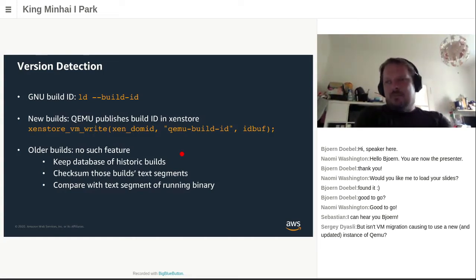Based on such a database, you can take all your builds, look at certain things that get loaded into memory, such as the text segment containing the code of the QEMU binary, and create a checksum of those segments. Then at runtime, you can go to the running process, look at its proc pmem, or use ptrace to dump the same areas as well. Then you can calculate the runtime hash sum and compare it to your database of potential hash sums that you might encounter. That way, even without a build ID feature, you can determine at runtime which version a process is running.